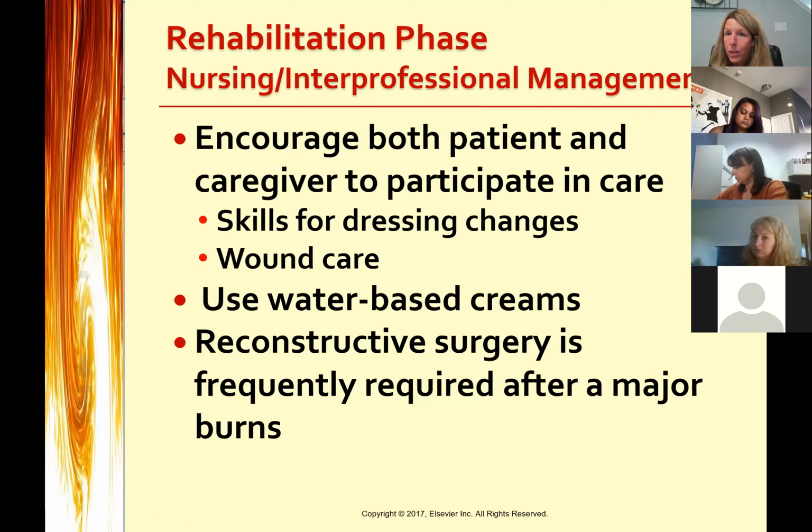Some of you may have heard to put like butter on a burn. It's actually contraindicated because any type of oil retains heat. So it keeps heat in that area. So we want to use water-based creams. They're also better absorbed. And then after major burns, we talked about patients probably going to need some reconstructive surgery performed.